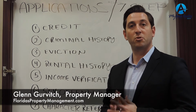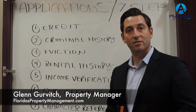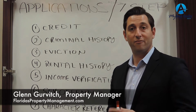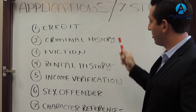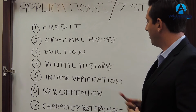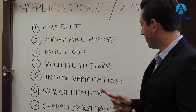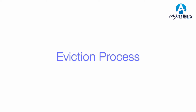Picking the right tenant is the most important part of the rental process. That's why we employ our 7-step process to verify the tenant is the right tenant for your property. We check things like credit, criminal history, eviction history, rental history, income verification, a sex offender check, and character references.